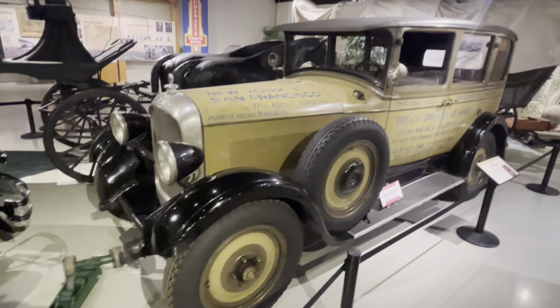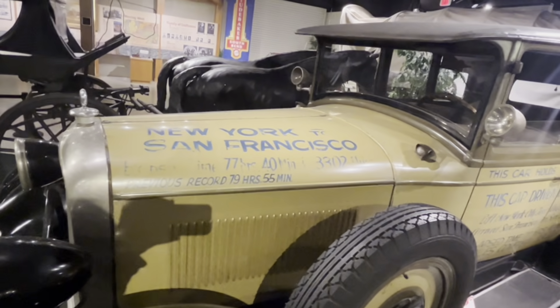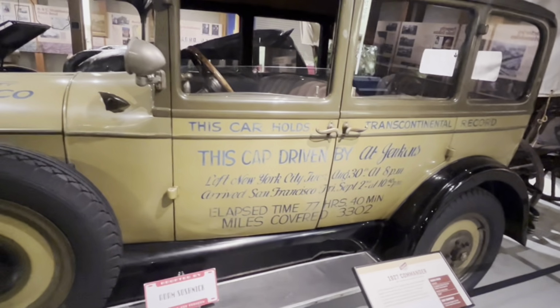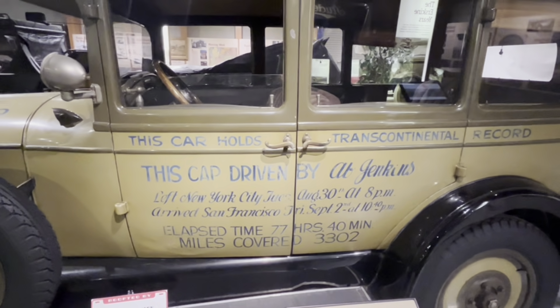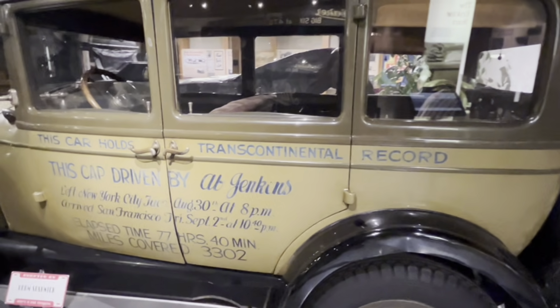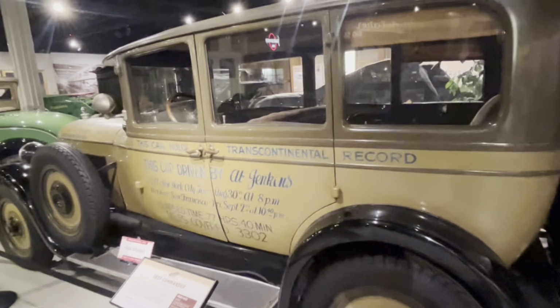Here's a 1927 Studebaker Commander. This broke the record for driving from New York to San Francisco and did it in 77 hours and 40 minutes. This is over 1927 roads. So eat your heart out, Cannonball Run. The driver, Al Jenkins, actually broke his own record from a year earlier. He was also driving a Studebaker 6 that time, too.